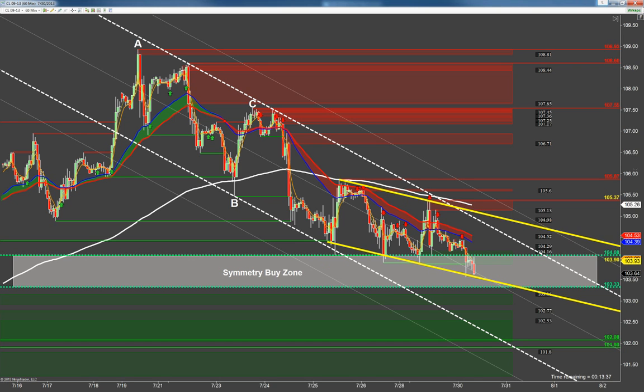Now you'll notice we still have that bearish channel. This is ultimately the same channel we found on the 4-hour chart. We have the ABCD pattern, and that ABCD, which I consider symmetry, is what has given us this symmetry buy zone. There is one more support level we have to worry about before we break this buy zone down, and that's at 103.33.